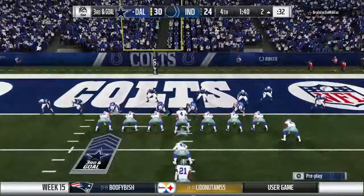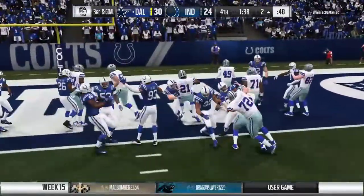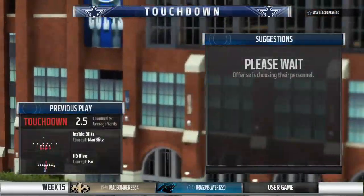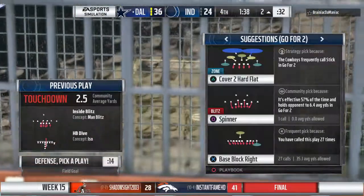They come out here in the eye. They'll try to run it in with Elliott. And he'll get in. Touchdown, Cowboys. Ezekiel Elliott, his second touchdown of the afternoon. And the Cowboys will extend their lead.